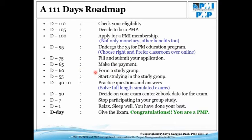60, you form a group. Group-based studying helps. If you have 2 or 3 people preparing, that really helps. Then 55, start studying in the group. Then practice. Last 30 days, you start practice. 40 to 10 days. On 30th day, before the exam, you can schedule. I would say schedule in advance. So if you schedule in advance, that really sets your mind as well. Then 7 days before the exam, stop participating in the study. And the final day, just before the exam, do not read anything, relax, sleep well, you have done your best. And final day, I believe that you will get certified as a PMP.